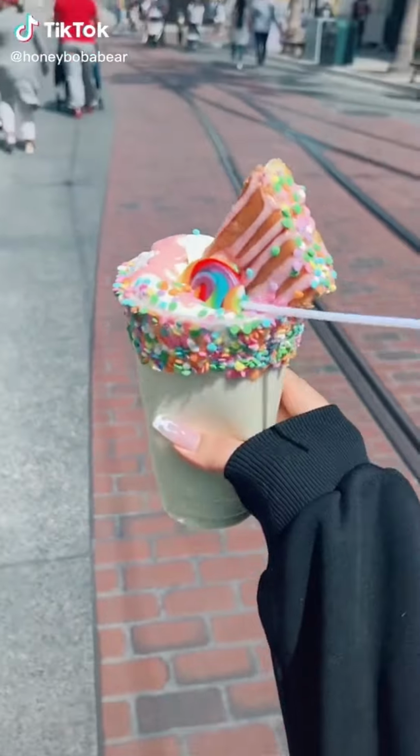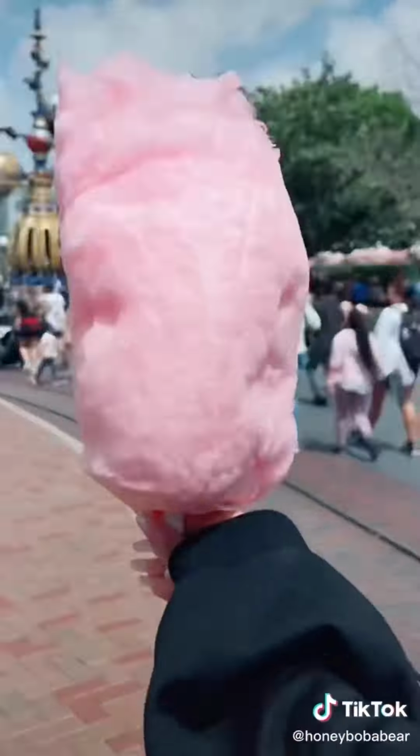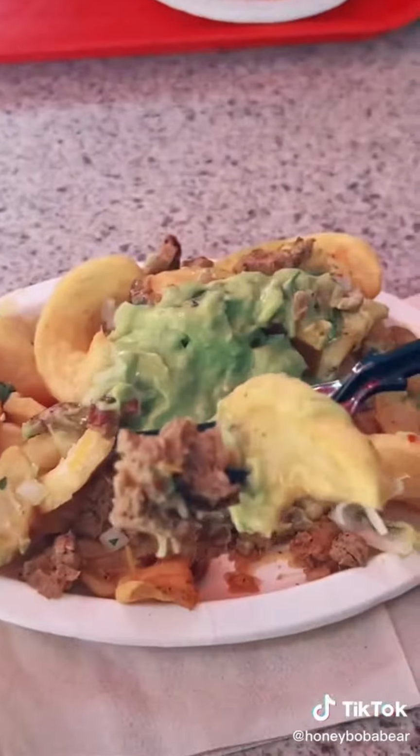Next, cute drinks and snacks. So the confetti cake shake. It's so fruity. With a lollipop and a piece of cake. It's really good. A cookie. Cotton candy. And the blue milk. Also, it has glitter in it. It's kind of cute. Space soda. Carne asada fries. Not cute, but really good.